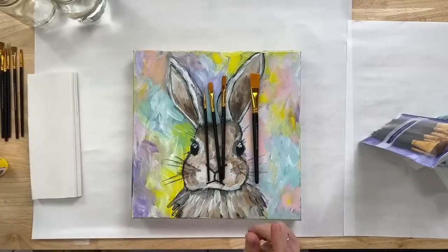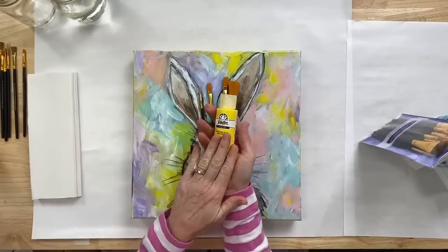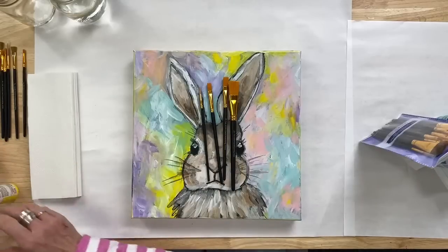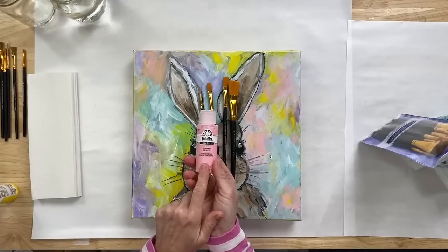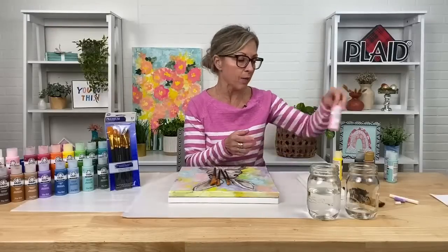But if you're new to us again, don't not take this class if you don't have the exact brushes, or even if you don't have the exact colors. If you've got a FolkArt yellow that's a little lighter, a little darker, come on and join us. If you have a pink that's a little bit lighter or a little bit darker and it's your favorite FolkArt pink, join us. Your bunny can be a little bit brighter, or I'll show you how to add white.